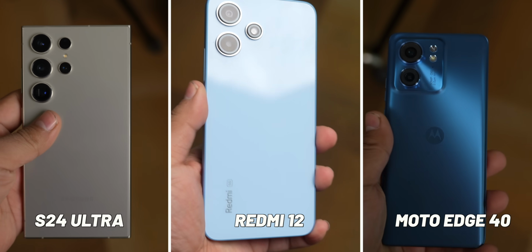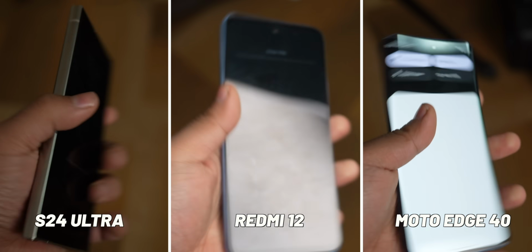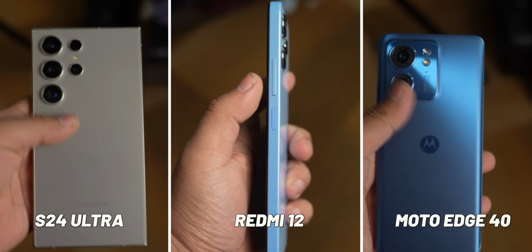So even though the in-hand feel is good, durability wise or even looks wise, it is not as good as the Edge 40 or the S24 Ultra. Like still 6 out of 10. Coming to the display, let's do a fun little experiment.